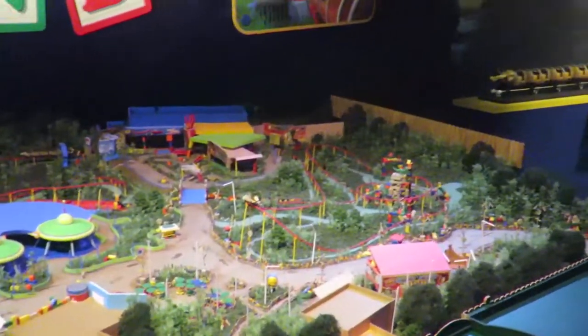Also with the construction, they closed the Great Movie Ride last year. We were lucky enough to get on it before it closed, and it's been replaced by Mickey and Minnie's Runaway Railway. Don't know a lot about it, just know it's going to be the same sort of thing as the Great Movie Ride, obviously, but with Mickey and Minnie. But that's expected mid next year. No fixed date, just says mid 2019.